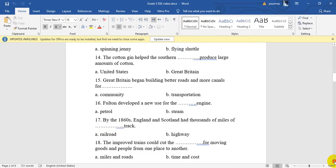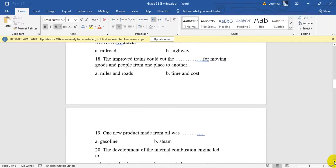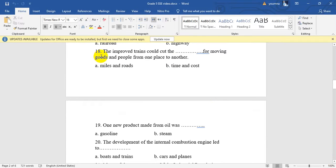Then, let's move to number 18. The improved trains could cut the time and cost for moving goods and people from one place to another. So, these improved trains could cut the miles and roads or time and cost? Of course, time and cost. So, it made it cheaper and faster.